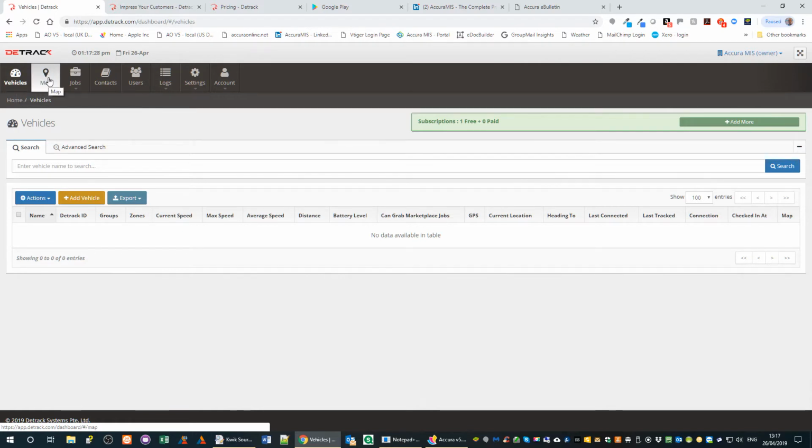The map view will show me where all my drivers currently are. My job queue will let me search for jobs, let me reschedule jobs. So if, let's say, we didn't get around to delivering something today and we want to push it into tomorrow morning, we can do that from the portal.